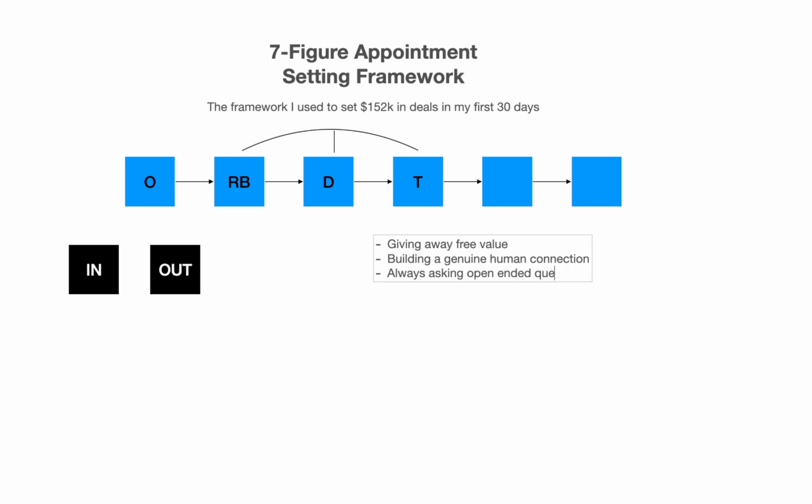open-ended questions, guys. Always ask open-ended questions because this keeps the conversation going. You don't want them to feel a little bit awkward or like the conversation's not going anywhere, because obviously you guys are trying to lead them to a sales call.